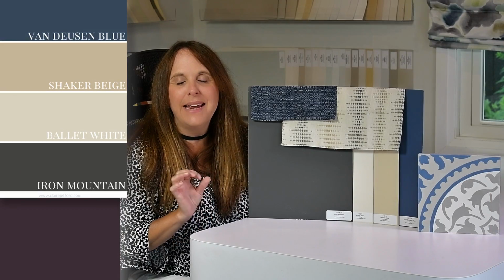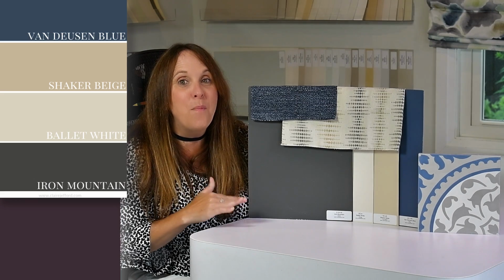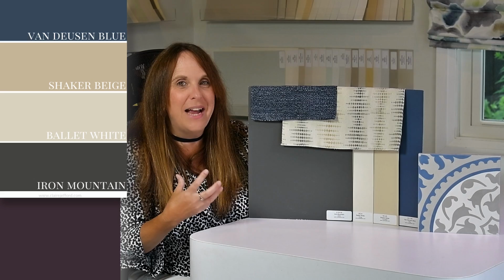Imagine this color palette in your mudroom, for example. I'm going to walk you through this, and remember, I have my perfect paint palettes where you will find these colors and more and the information that I've shared, so you know for every featured color like Van Deusen Blue, what the best whites are, what the undertone is, as well as comparisons. So make sure you check the links below for those.